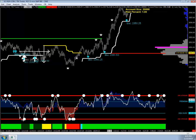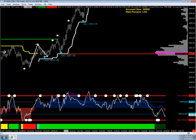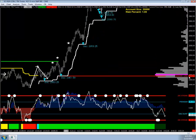Price pushed up, took out the ATR line. This was going in about into the closing bell, and then the pullback here offered a late discount again into settlement, and as well here. And then as we entered the last day on Friday, there was an explosive move to the upside in the overnight.